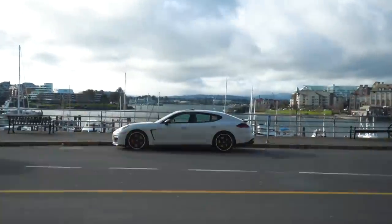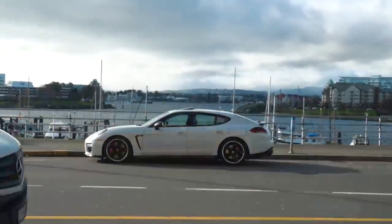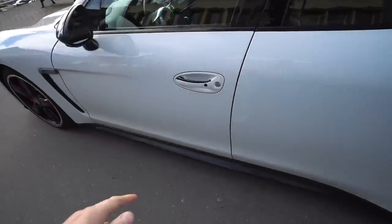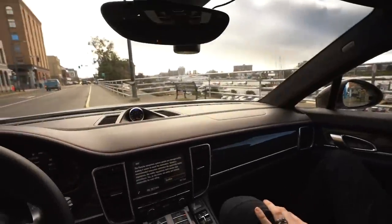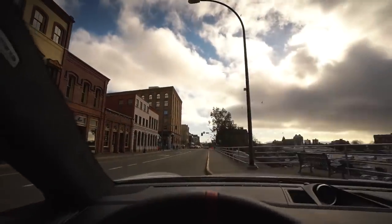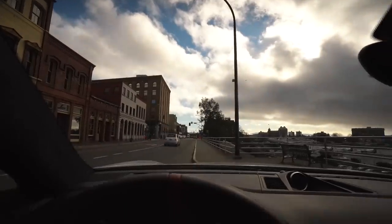That was very unexpected. It's very rare. We came down to see if we could get a nice shot of the Panamera down by the water, but it's super windy and you can tell because the water is really rough. Okay, you guys, we've been trying to find a good location, but due to how windy it is, I don't know if you can see just how fast the clouds are moving across the sky, but that's an indication of how windy it is out here.